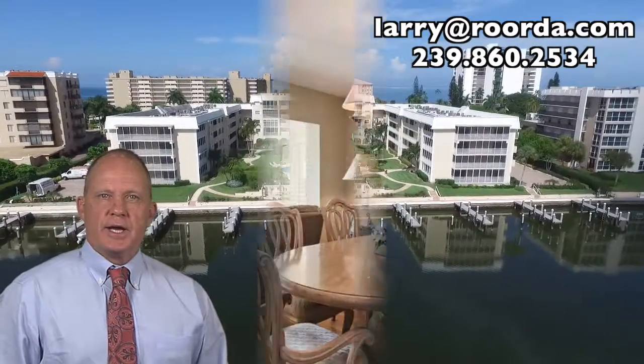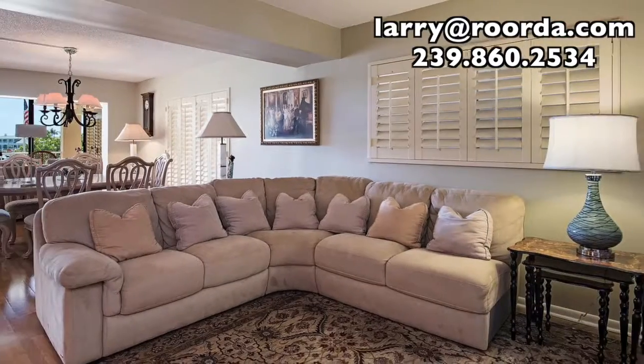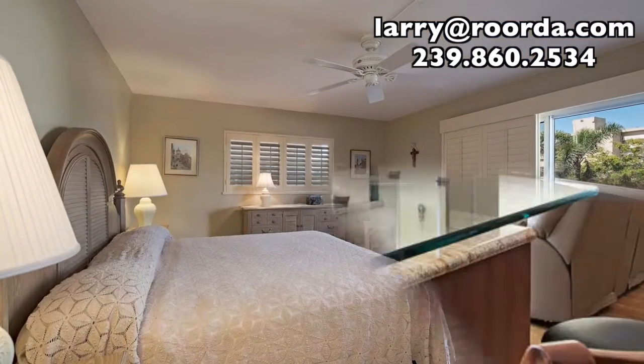This one-of-a-kind unit at La Maison underwent a complete transformation in 2002 at the hands of award-winning designer and contractor Antoine Testard. The floor plan was reimagined to create more living space while effortlessly blending beauty and function.